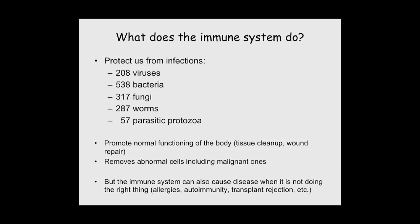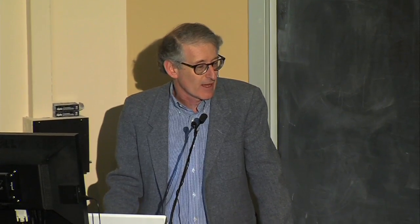Now, these are numbers from the U.S. Centers for Disease Control, the CDC, who keep track of this. This is the number of types of viruses and bacteria and fungi and worms and parasitic protozoa, such as the one that causes malaria, that cause serious disease in people. So you can see it's not just a few things, but the immune system has to protect us from a continual barrage of things that want to eat us. And they don't eat us the way a lion or an alligator would, but they want to make use of our goodies and grow in us.